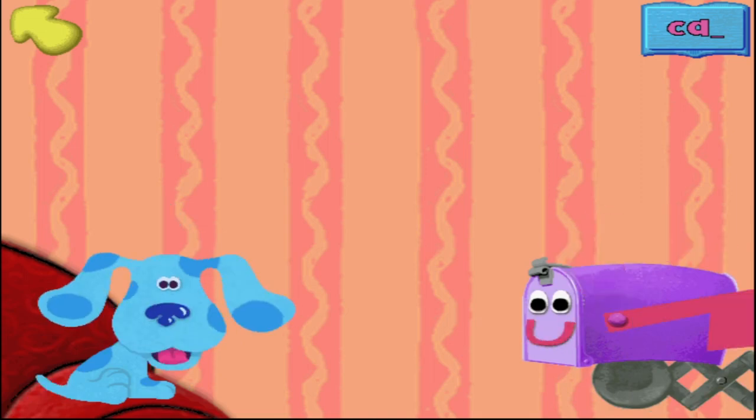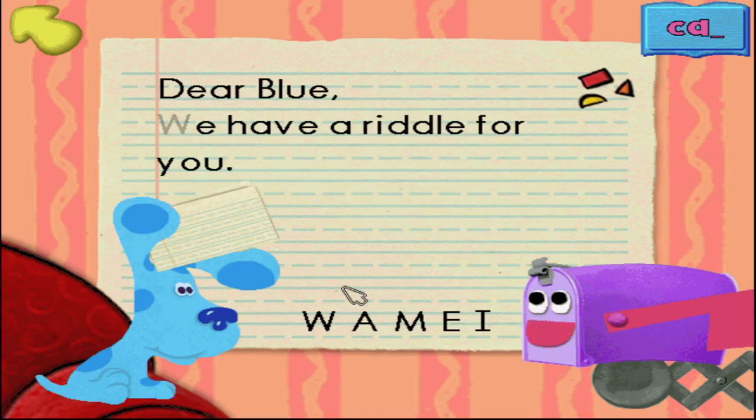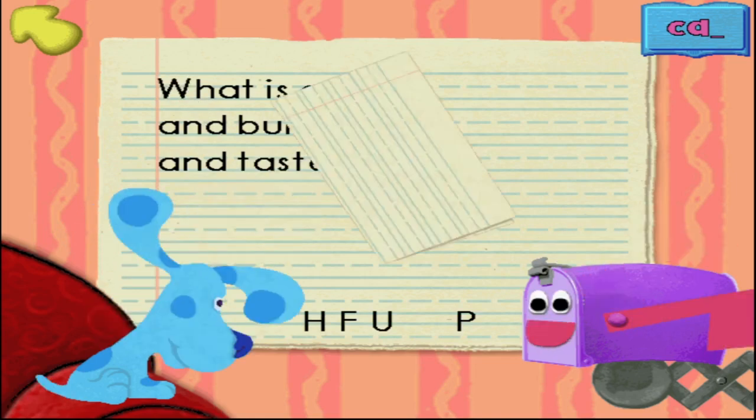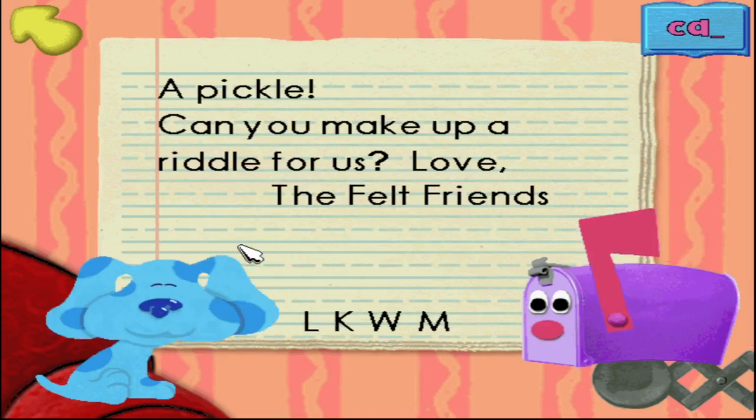Mail time! Are we getting another creepy letter from a stalker? It says, Dear Blue, at the top, we got a riddle for you. Is this okay? How did the Riddler get my address? What is green and bumpy and tastes sour? A bunch of different things. Sour Skittles. Oh, a pickle. Oh, it's from the Felt Friends. Can you make a riddle for us?